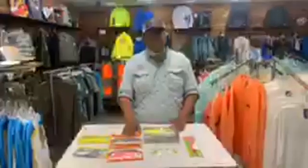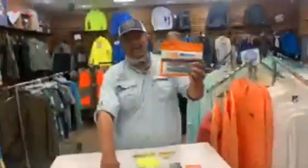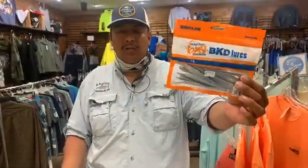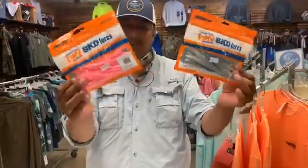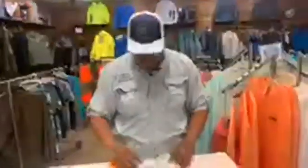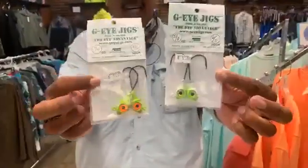But jigging wise, some of the hot colors have been your natural colors when you're out there. Finding some cleaner water in the pink, especially the bubblegum. The BKDs are my favorite ones to use out there. Pair it up with some of the GI Jakes. 5/8 and 3/4 are my two favorites, especially when the tides are rolling really high.